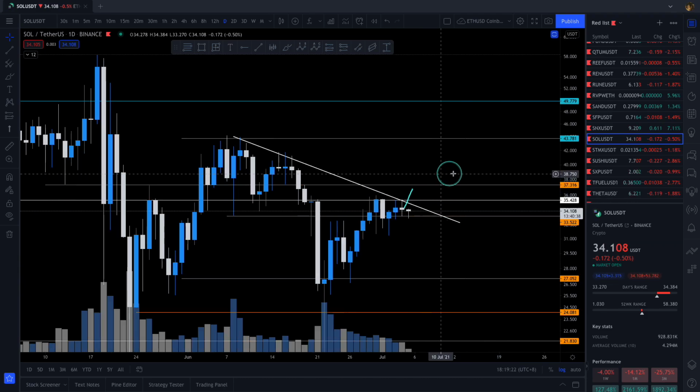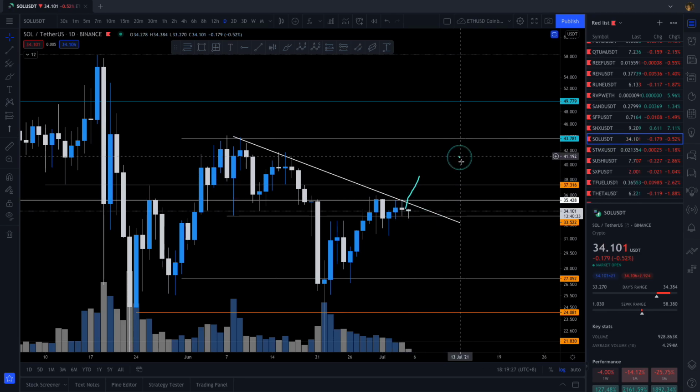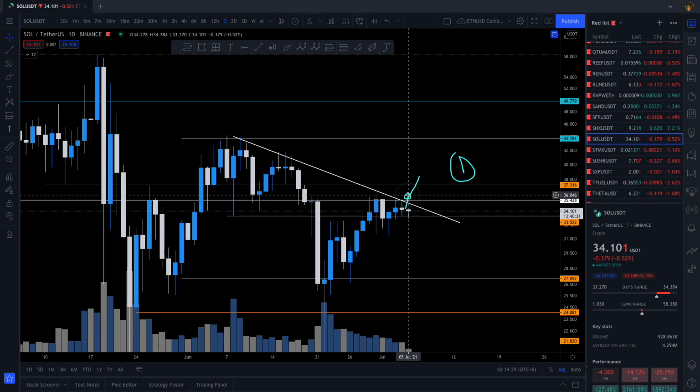So after you set an alert, here's what you do. As the price breaks out of this level, entry number 1 is you're going to enter along with the breakout.